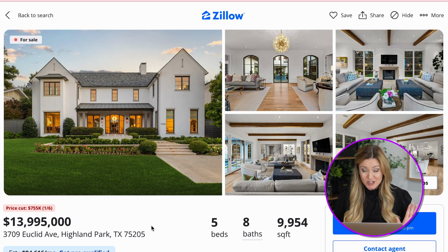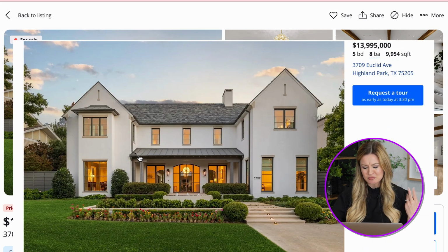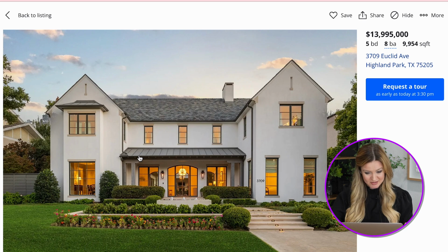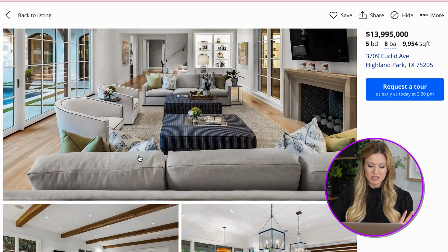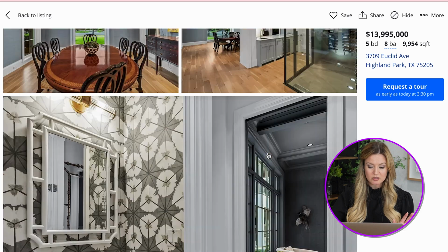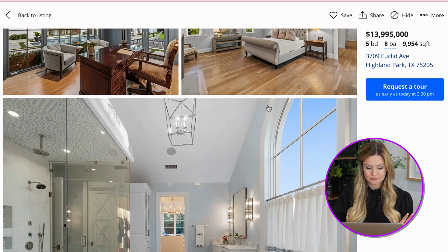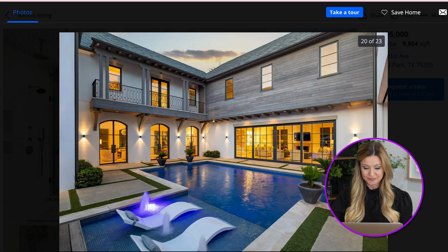Let's zoom into this one. It's one of my top picks for Highland Park right now on the market. It's beautiful. I've driven past this home. I've not been inside of it yet, but lovely. This is a nice street to live off of as well. And of course the pool.